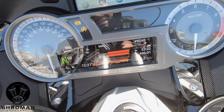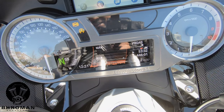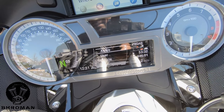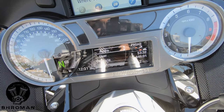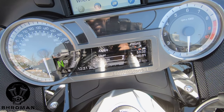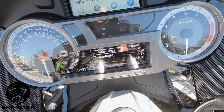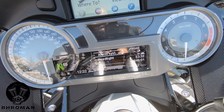This is for your heated grips and heated seats, so you can set your level of heating for your grips. Then that's for your seat. And then you have the settings for the motorcycle, the audio settings, the user settings, and all of that stuff. You can arm your alarm system, because this has an alarm, so anytime it's locked and you're trying to move it, the alarm's going to go off.